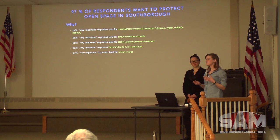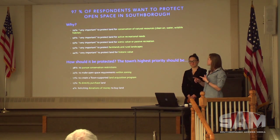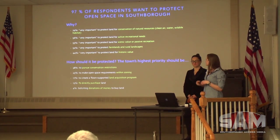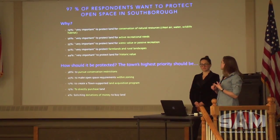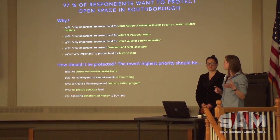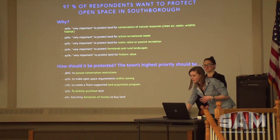The survey also asked which mechanisms the town should use in order to conserve these spaces. So far the top result is to preserve conservation restrictions to create these open spaces. About a quarter of respondents so far say open space requirements within zoning, followed by a town-supported acquisitions program to directly purchase land, and then only a few said that soliciting donations of money to purchase land is the best option for the first priority.